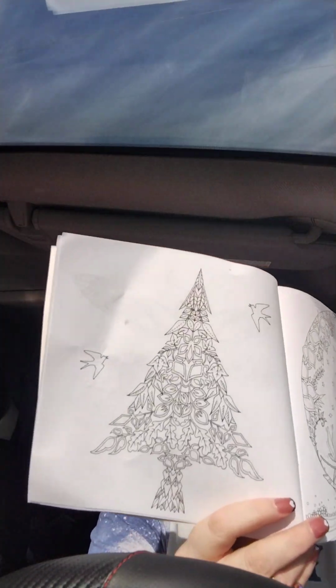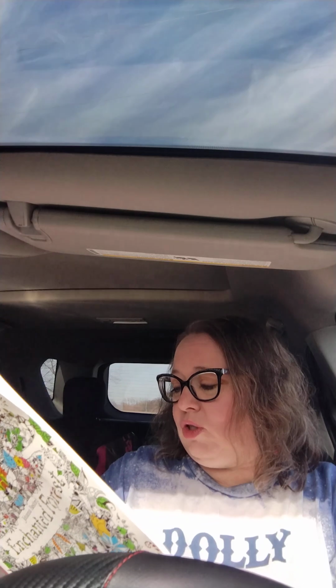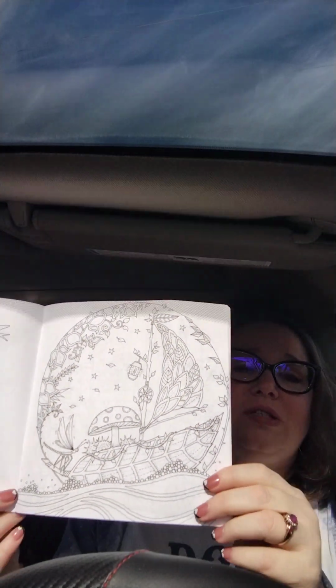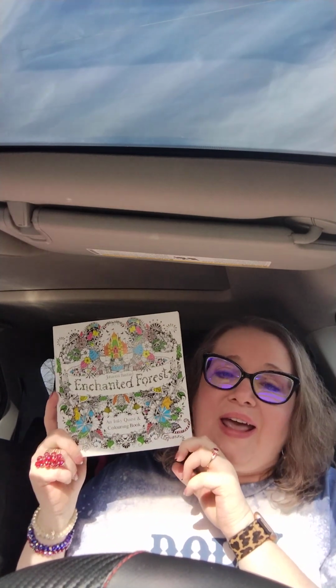I will still color in this. Look at the pretty Christmas tree. Not necessarily a Christmas tree, but it kind of looks like one. The mushroom. So there are some beautiful illustrations in it, but it's the size of the children's books, the little golden books. That's the size of it. And I'm just used to coloring in a big coloring book. So I expected it to be bigger, but it was like $1.25. So at that price, you know, I will still color in it. I just wished it was bigger.